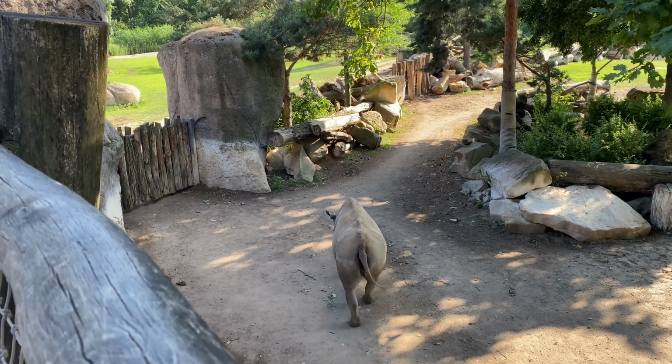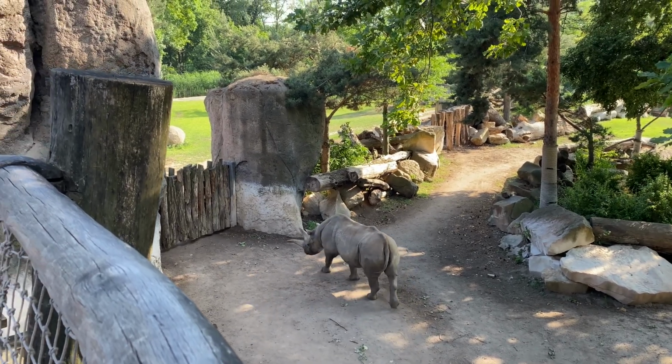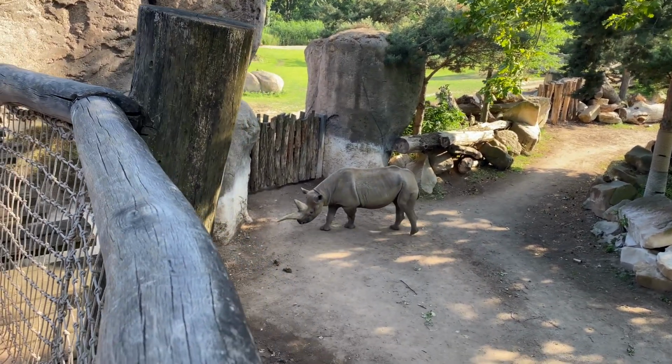They have a couple of rhinos here. Man, I never realized how big their horns are.